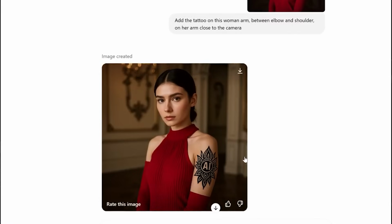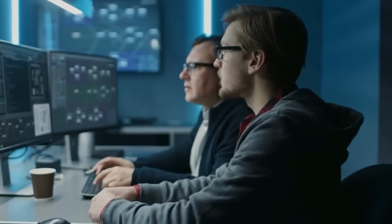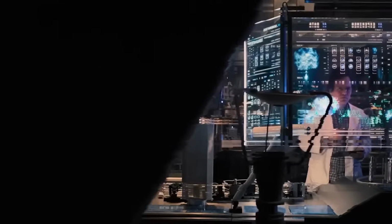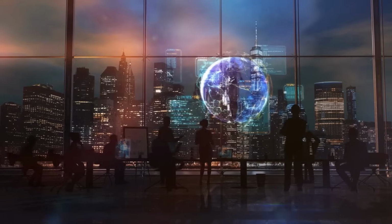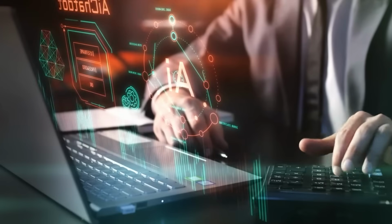What's more concerning is that these tools are being paired with ChatGPT's text capabilities. A user can generate a fake image and then immediately use ChatGPT to draft a convincing email to a customer service department, complete with dates, order IDs, and a plausible story. The fraud becomes faster, more accessible, and harder to detect.